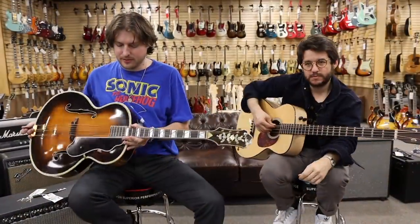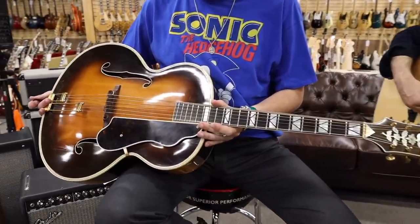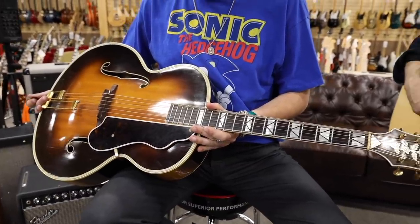All right, we're out front with the 1937 Epiphone Emperor. It's a non-cutaway. It's big and it's beautiful.